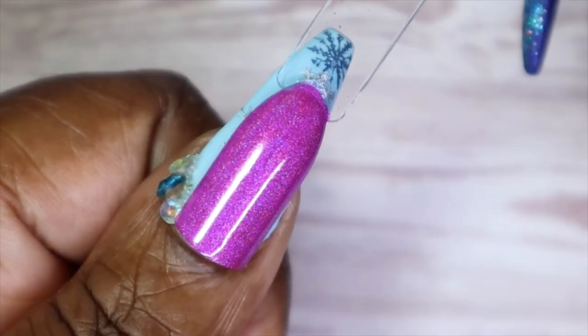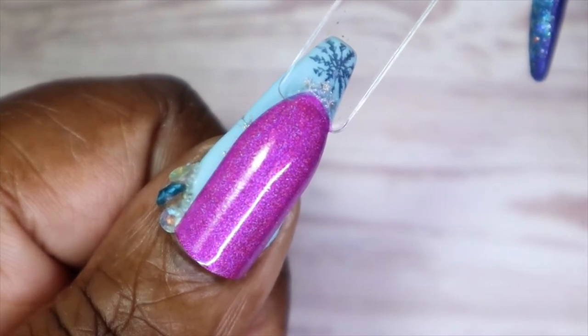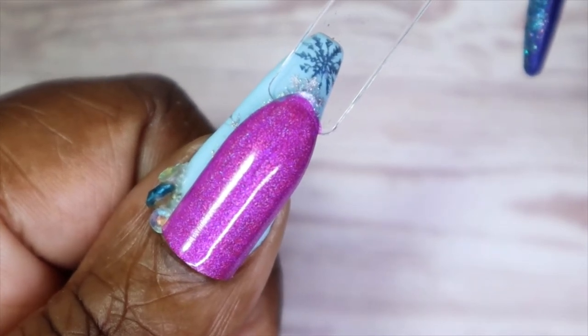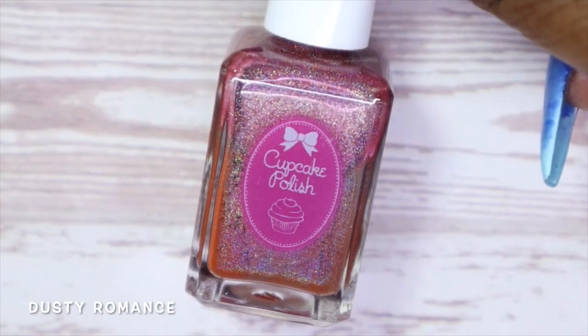And here we have Berry Good Lookin in just two coats. Such an amazing color. Look at how vibrant this is. I love it, love it, love it, love it. And this one is called Dustry Romance.